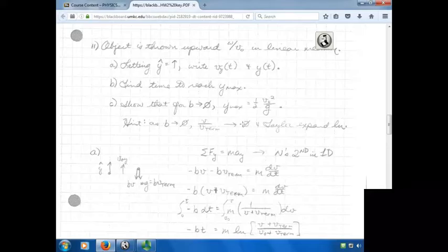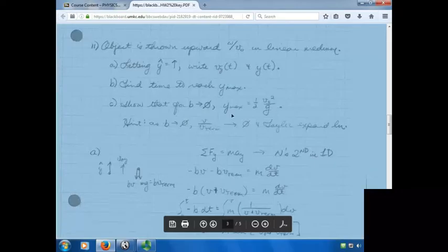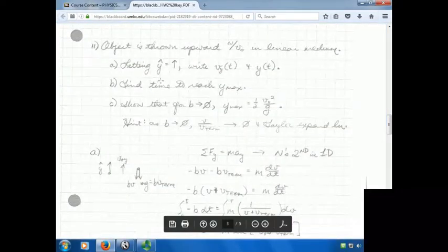Are there any questions about number 9 at this time? Number 11, object is thrown upward in a linear medium.